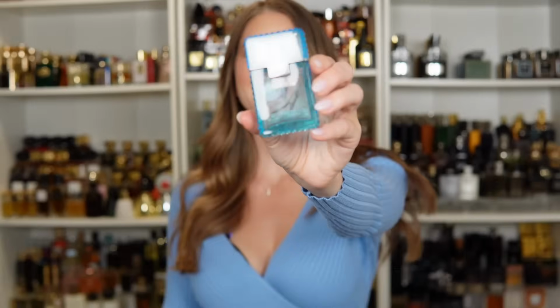Next up is Versace Man Eau Fraiche. This one is kind of a forgotten gem from Versace. I don't really see too many people talking about this one. And actually, my good friend Kelsey, Revs de Fragrance, put me on this scent when I first met her. The first time that we ever filmed together, she showed me this and I immediately went out and bought a bottle. It's a lightly woody scent with this Mediterranean vibe.